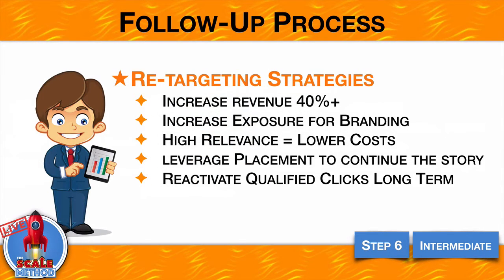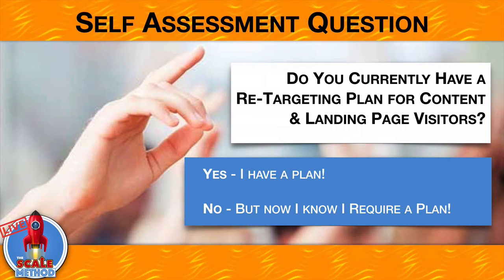Retargeting strategies. You're going to increase revenue 40+%. Increase exposure for branding. High relevance, lower cost. Leverage placement to continue the story and reactivate qualified clicks long term. I mean, think about it. If we spent all this time on steps 1 through 5, then in step number 6 we should always be retargeting these qualified avatars and clicks. Do you currently have a retargeting plan for content and landing page visitors? If you don't, you know you need one now. It's one of those plans you have to have.